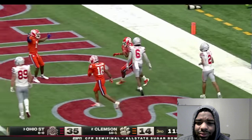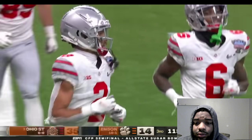He's still up, though, 21. Traffic, and it's the first takeaway for the Tiger defense. Much needed in the offseason. All right, let's see what Clemson got.